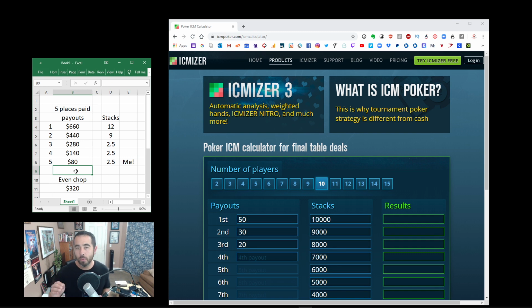Now, I think if we would have settled on a chop prior to us playing out the tournament, I could have walked away with maybe $280, so positive $200, over the $80 I went out with in 5th. If we had an even chop, it would have been $320. I think we each could have paid them out, and I could have walked out with $280.